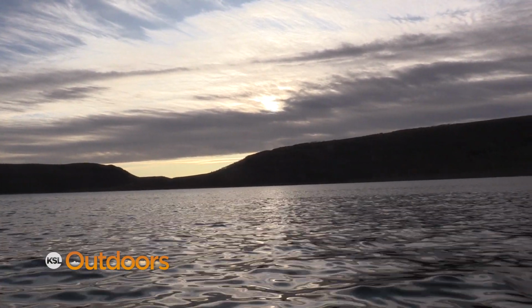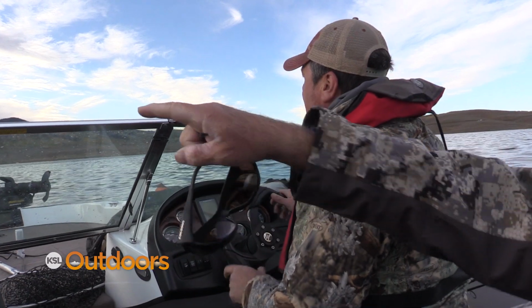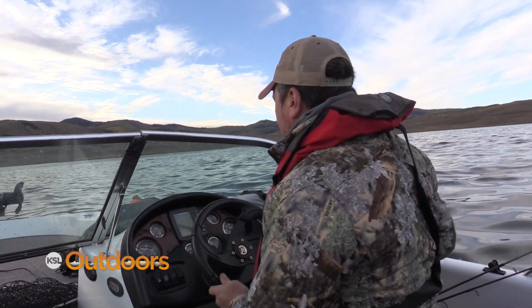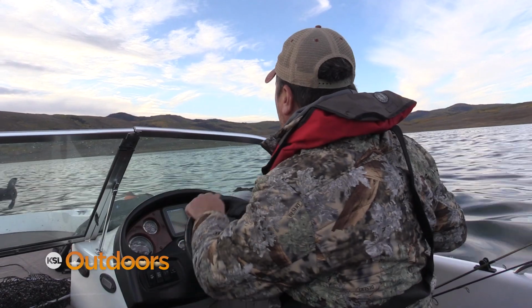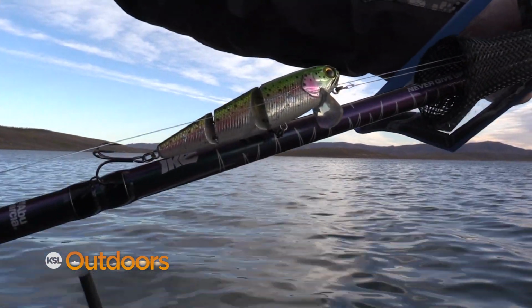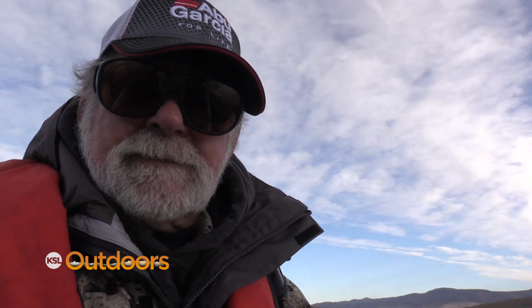Water's 52.7 degrees. Out over there, that's called Poison Ridge right there. Yep. And Top Hat is right there. And we're marking fish about 50 feet deep. We'll probably get a little shallower. Let's do it. Called a Mikey Jr. It's by Jackal, and it wakes across the top of the water, and as it's doing it, it clicks and clacks. I mean, you can hear it coming. But we're gonna try to see if they'll come up and grab it off the surface, because that's always fun.